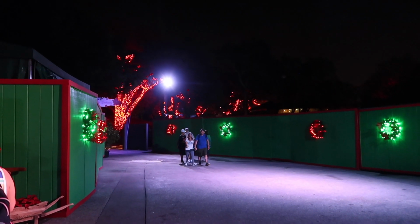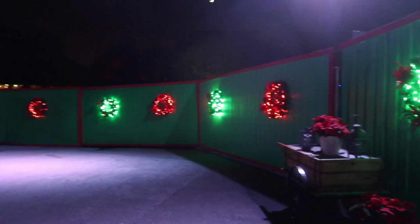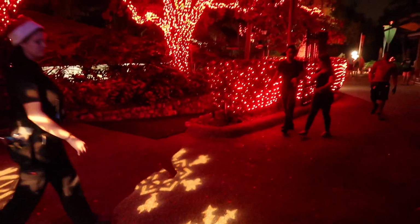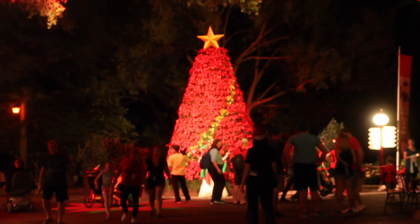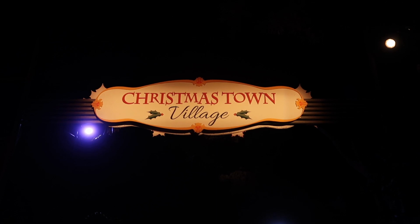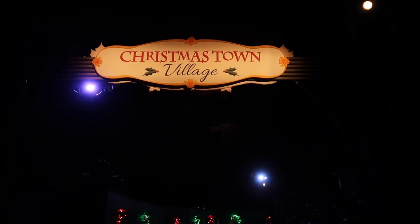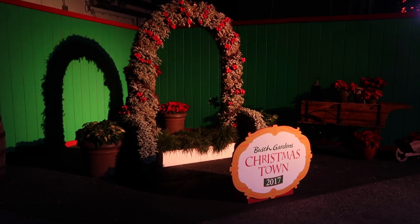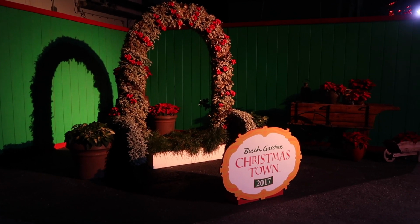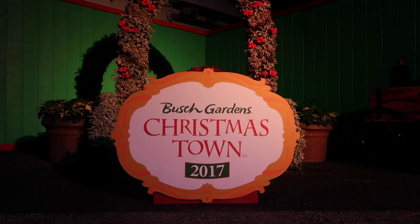It looks like the back entrance actually leads to another area of the park we already checked out. And yeah, looks nice. If you exit the area, this is the view right here. That's the Christmas tree I showed you guys earlier. Photo opportunity right there. We are now heading back into the Christmas Town Village in order to get some hot chocolate, or hot cocoa rather. We'll also get some of those mini donuts and check out everything that we did not check out. Here's another one of those photo ops here at the park. Many of them look very similar in the sense that you have that Busch Gardens Christmas Town little icon right there. But anyways, very cool.